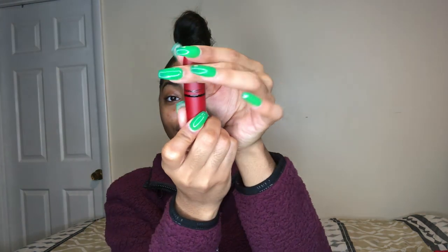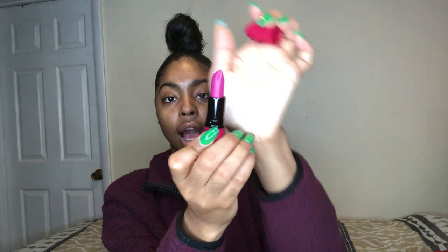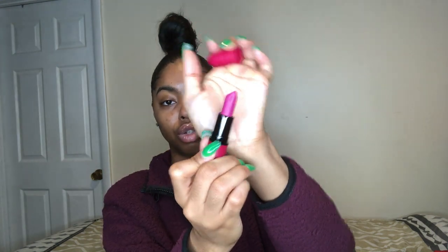I also got this bomb red, so I don't have to keep using Ruby Woo over and over again. This is what it looks like. I'm excited. It's in the color Russian Red. I think these are all classics that I've never had, so I'm pretty excited. And I used to want this one when I was in high school, but every single time I went to the store, they didn't have it.